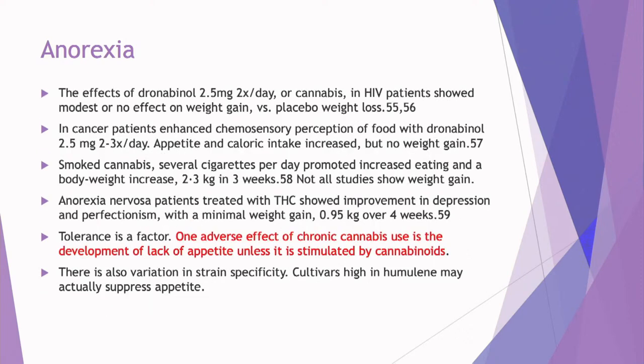So they've done some studies, modest reports, with most patients. In most studies, we don't see a big effect on weight gain or appetite stimulation over the long term in any study that's ever been done. You don't see a lot of really overweight, high-use cannabis people walking around. And so that's, again, the issue of tolerance.